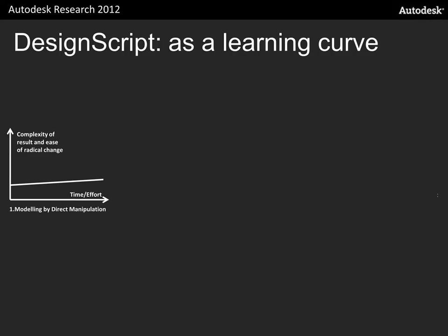Essentially, I step back a little bit and say, okay, the architect or the engineer is designing a building. We are designing software, but more importantly, we are designing a learning curve. This is a sequence of slides that I've shown previously, but essentially it's about effort and reward. How much effort do I have to put in for how much reward do I get back? With direct manipulation modeling, for a little bit of effort, you get quite a lot of result. But to modify and refine that model often takes a lot more energy.